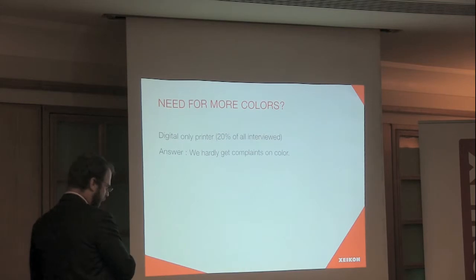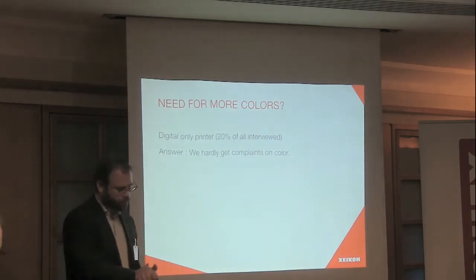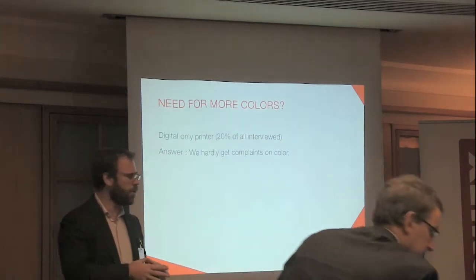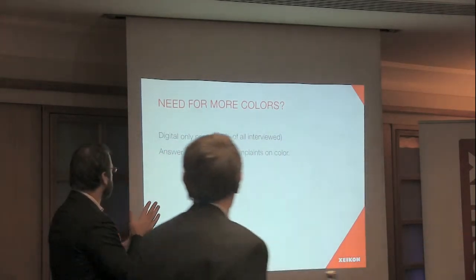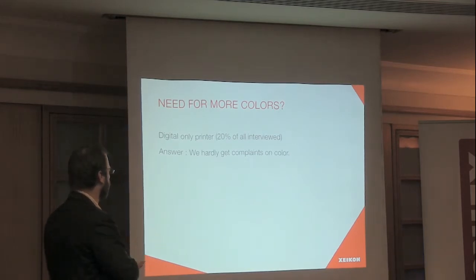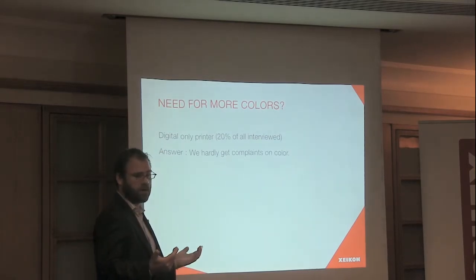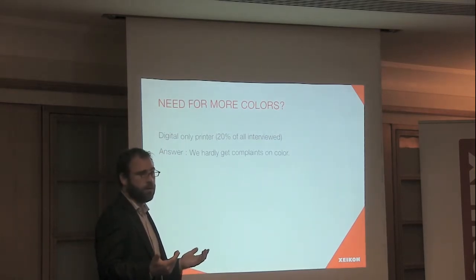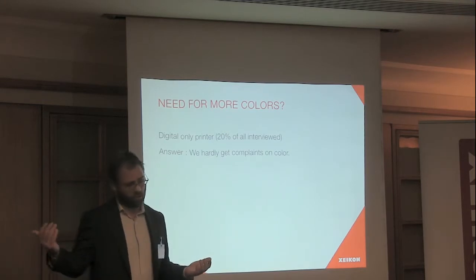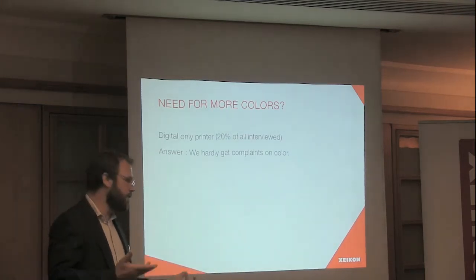So if you look to the guys that were only doing digital printing, which was representing more or less 20%, and we asked them, do you need a bigger color gamut? Is that really something you're looking for? Then their simple answer was, well, I don't know, we never get complaints with color. And you think by yourself, how can it be? I mean, if you talk to the conventional guys, it's the biggest topic they always talk about. The color needs to be accurate to this.